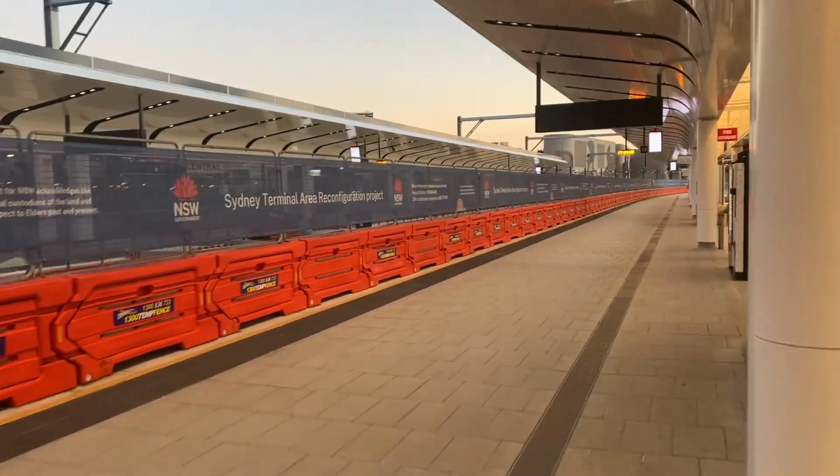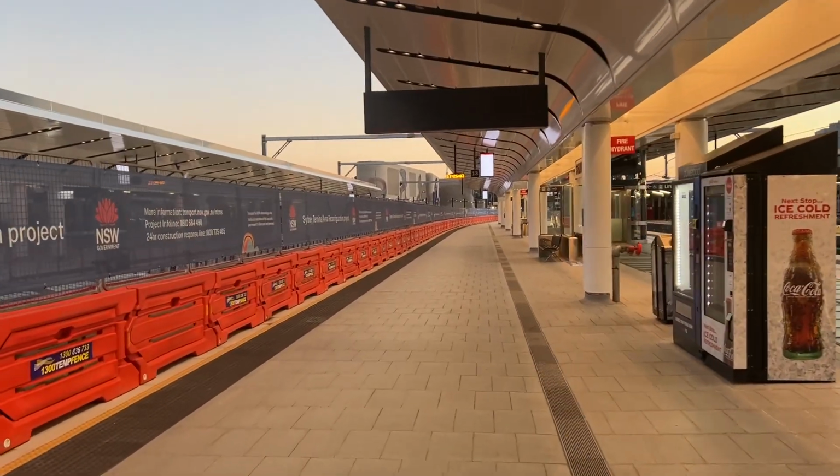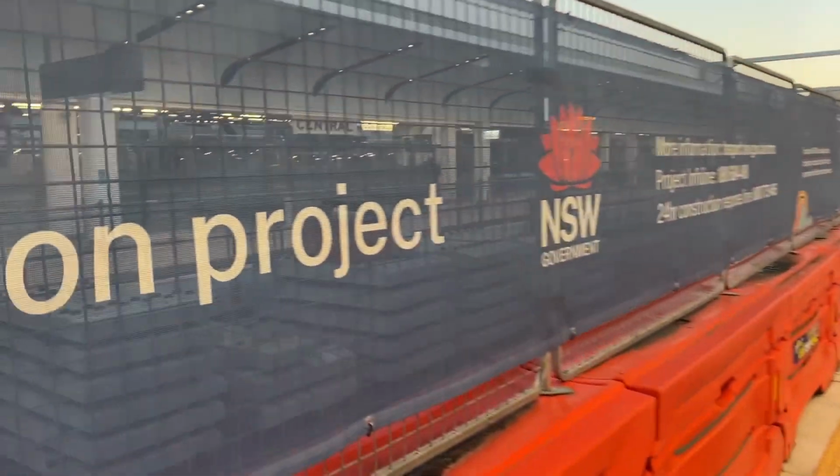So I'll take you all on a walk to the other end, as that's where you can see more. But it looks like, it's a bit hard to see, but you can probably just get a glimpse of the track sleepers. From memory, when I filmed my last update video back in late June, these track sleepers were still here, piled up on top of each other. Looks like it's still the case.